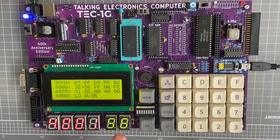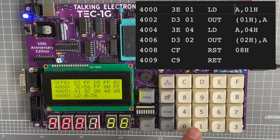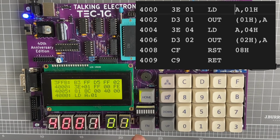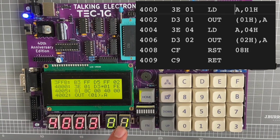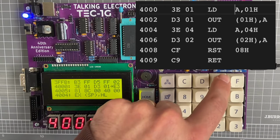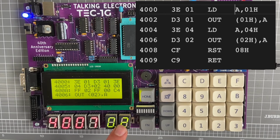To turn on a segment, I would like to turn this one on, which is number 1. So if I load register A with 01, and then I output it to the digit port, D3, and the port is 01. Perfect. Now I need to light up one of the segments. I'll just choose the middle one, which is 04. So 3E, load the register A with 04, and then D3, 02, which is the LED port.